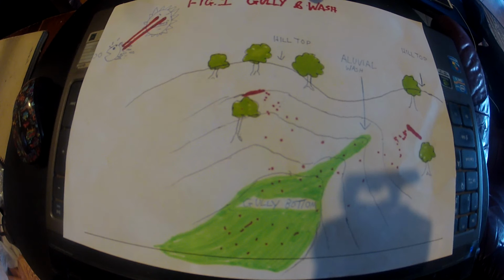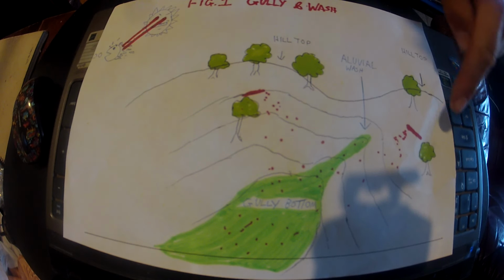Right, so hopefully you can make that out. We got the tops of the hills here, a few trees. Don't mind my colouring in there. I only failed colouring in kindergarten, but anyway. And there's a bit of a Pac-Man thing going on here, so I got bored. But anyway, here we got the red.